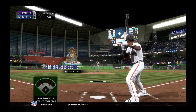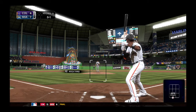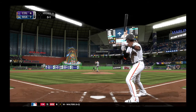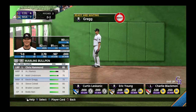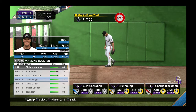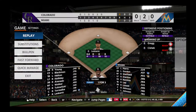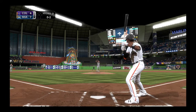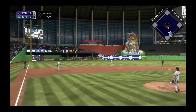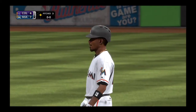D. Gordon. First offering on its way. Right over the middle, knee high. Strike 2 as he swings and misses at a ball. Line drive to left. And that's in for his second hit of the afternoon. So the leadoff hitter reaches base safely, and now it's the run-producing part of the order with nobody out.